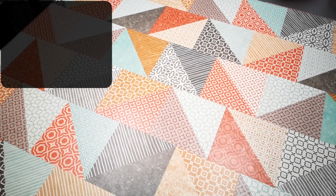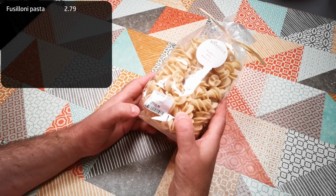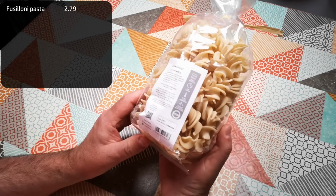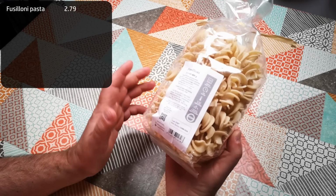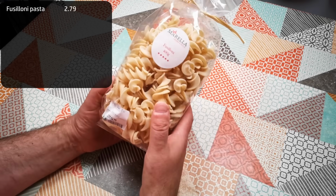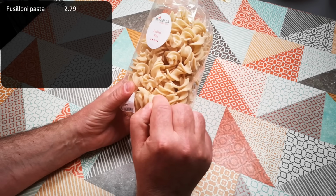Right, here comes the haul. So, fusilloni pasta, £2.79 for 400 grams of pasta. This is just a durum wheat pasta. It's not an egg noodle, which looks like it might be bronze die because it's all rough on the surface.